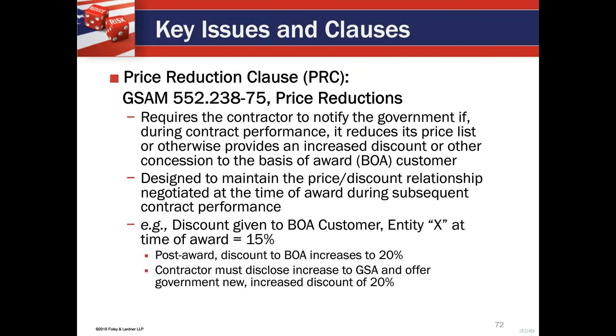What are some of the key clauses, though, and compliance requirements in that GSA contract, which I just told you all the benefits of getting one. It gets you access so that you don't have to go through this fair and reasonable pricing rigmarole each time. Again, it's only for commercial items, so if your good or service is on there, it's presumed to be a commercial item. Why should you maybe think twice or be very cautious before going into this? The first is the price reduction clause.